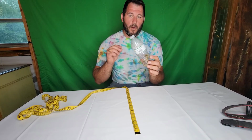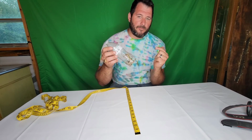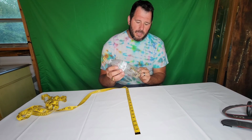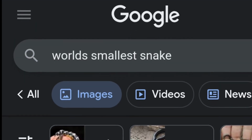This could be one of the most important discoveries I've ever made. The world's smallest snake. In fact, this snake is known as the Brahminy blind snake. And not only is it a Brahminy blind snake, but this is a baby Brahminy blind snake. Let me show you. But first, let me show you what Google says the world's smallest snake looks like.